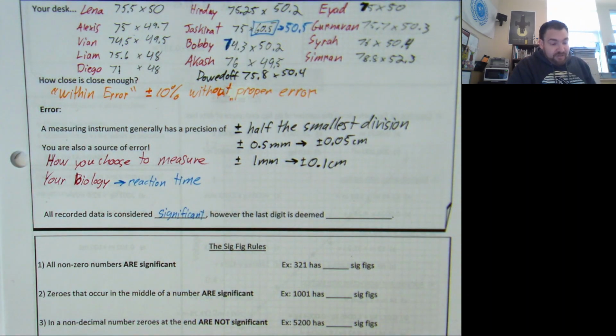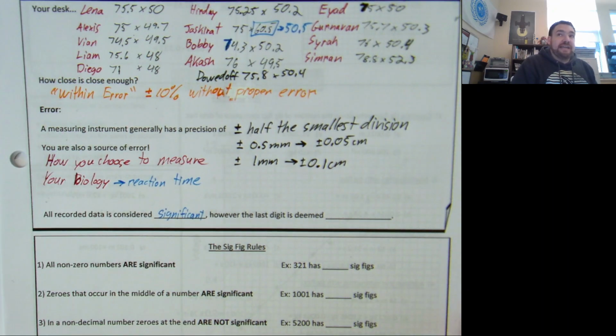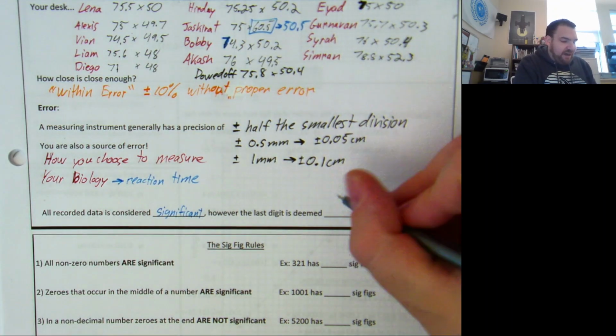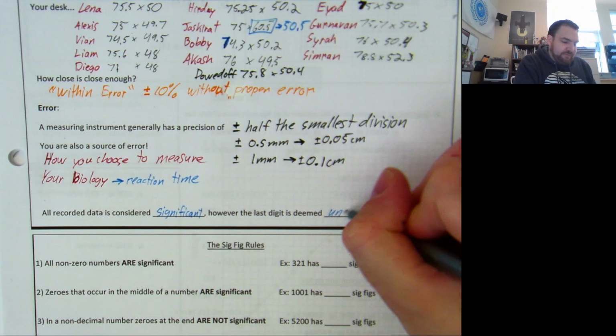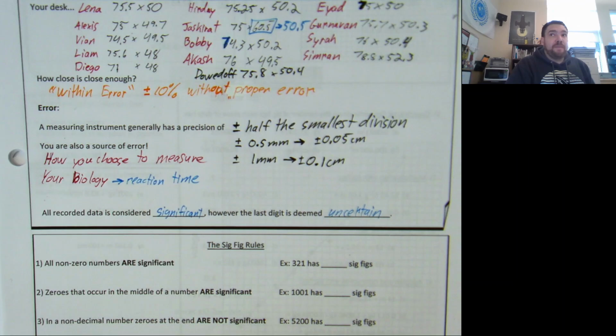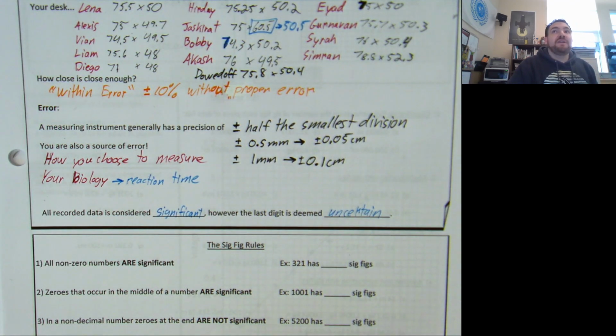However, the last digit in any recorded data, so any data that I hand you, is deemed what we call uncertain. We can't be truly certain of that last digit ever. And so when I get you guys to do labs, we're not going to spend a ton of time in these labs analyzing error like this.